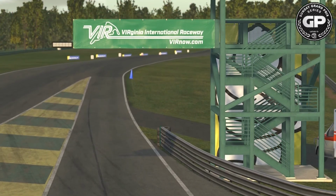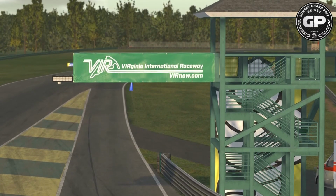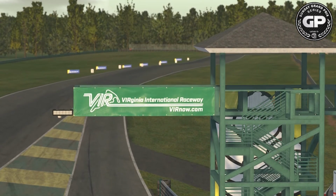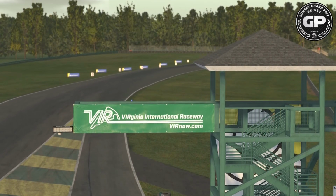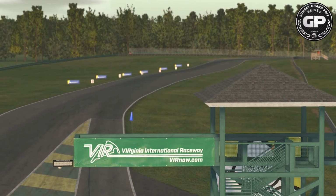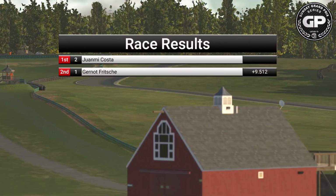Welcome back to VIR. It was Juanmi Costa once again taking another perfect score after he's already claimed the championship. Gernot Friesche, a lot quicker than we've seen him lately, qualified second. He eventually wound up in second, but he had to fight for it because Timothy Reed was keeping him honest, was ahead for a little bit until Gernot managed to pass him and then kept him at bay.